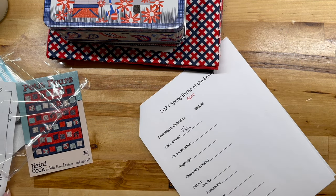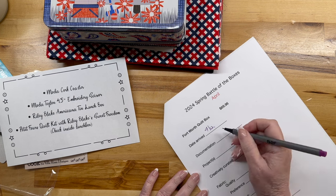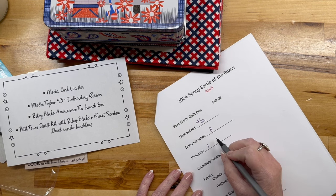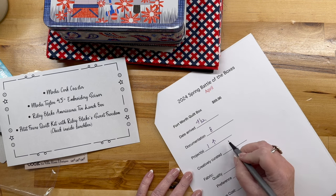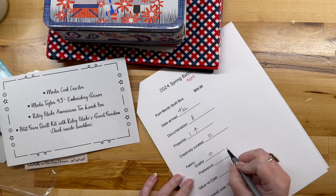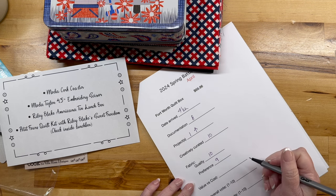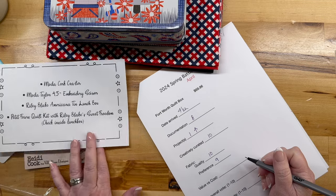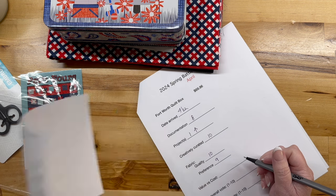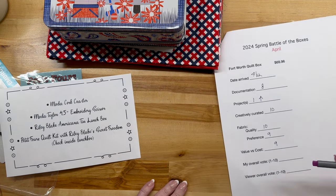I'm gonna give them maybe an 8 for documentation. I mean, the info was there, so we'll give them an 8. There's one project. I would make it. Incredibly creatively curated. Fabric quality was good. I'm gonna give it a 9. And for, what did I say, $69, I'm gonna say 9. It was good. Okay, see you back at the other camera.